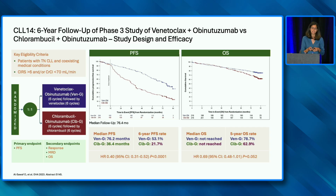So here you see that the 6-year follow-up shows the 6-year progression-free survival was 53%. And I really want to translate this finding. It means patients took the combination for 1 year, they enjoyed a 5-year treatment-free remission, and 6 years later, 5.3 out of 10 patients are still enjoying a remission. This is a success in the field of CLL.